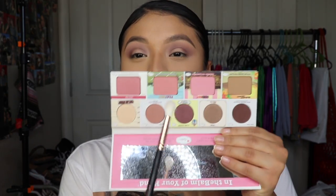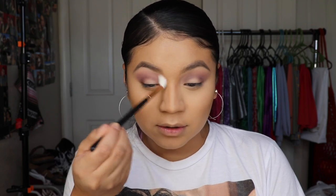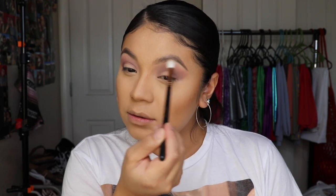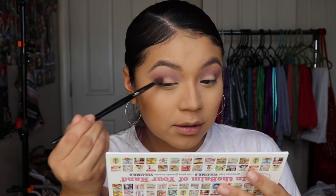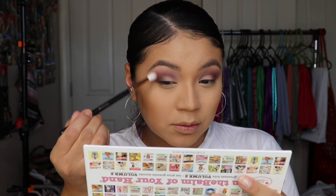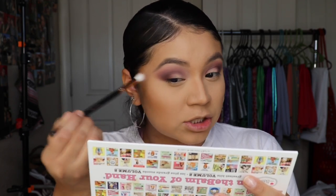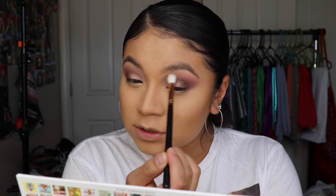I'm gonna use a blending brush for a pink shade. We're gonna go into this one right here. This is Frat Boy, and I'm gonna just use this as an eyeshadow and go around the edge of that purple we laid down. Should I cut my crease? I think I'm gonna add a little bit more of this to deepen it. And then I'm going to use this with the pink one more time to really make it stand out. And it is a matte blush, so it doesn't have any shimmers in it, which is definitely going to help with using it as a shadow.